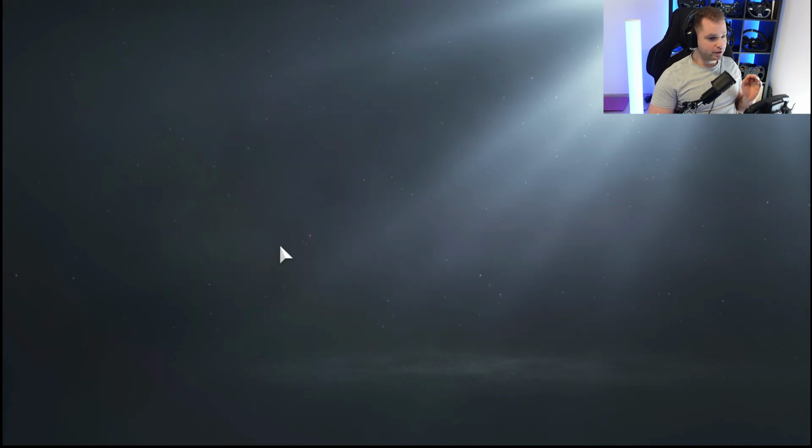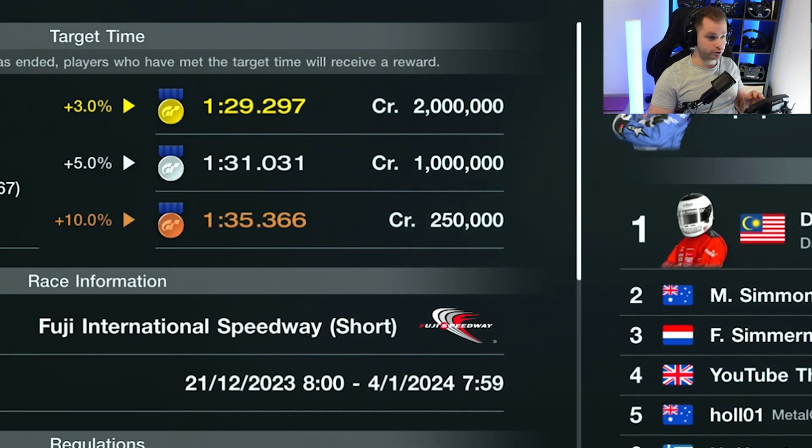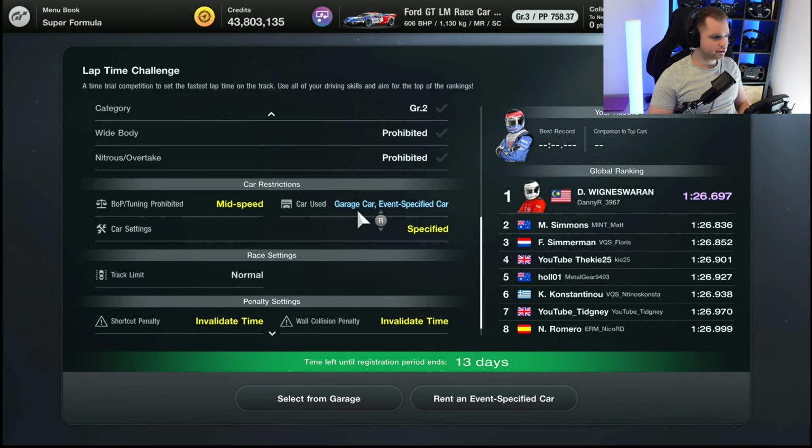So I will quickly have a little look at the leaderboard. So 129.2 is now standing for the gold. So we got a 126.6. I think this should be achievable, but let's have a look at the conditions and everything else.